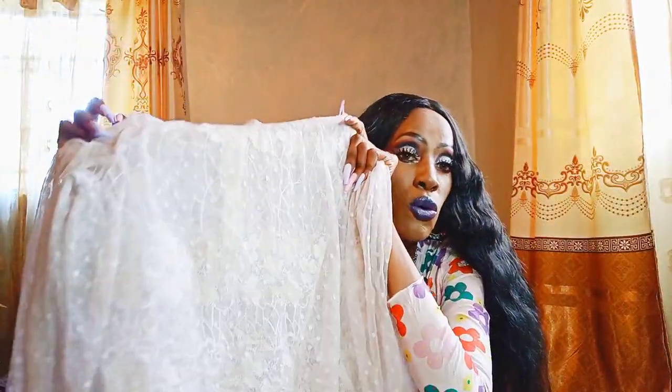I'm not even going to lie, although I'm really doubting whether the other one will fit me. And the next one is also a lace and mesh, so this one is a combination of mesh.